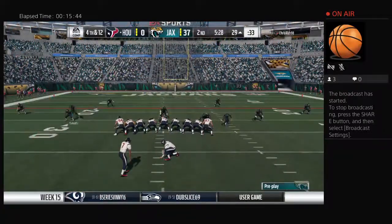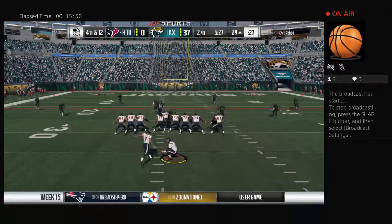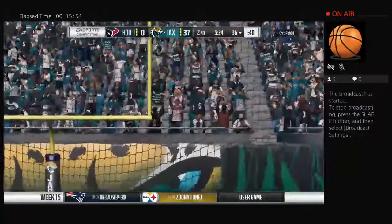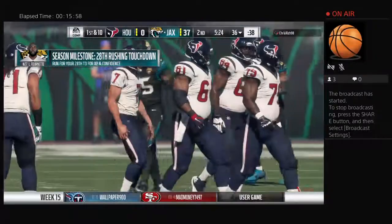Now the Texans are going to call on the field goal unit. From the left hash, this from 46. And this is just outside the right upright. It's no good, and this score will stay right where it is.